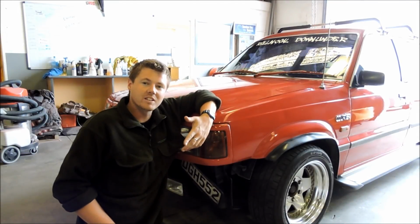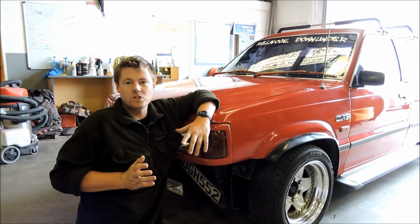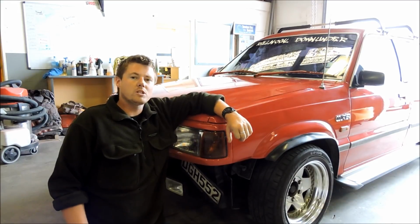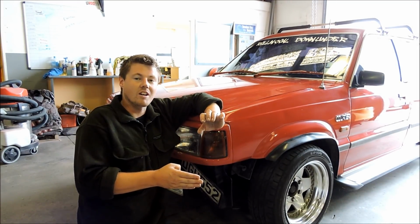So we've done it before, we're going to do it again. I'm going to flush the engine oil out of my ute with diesel fuel. Diesel engine oil is always far blacker than petrol engine oil. The reason for that is blow-by. Blow-by is caused when the pressure out of the cylinder pushes past the rings and down into the crankcase.